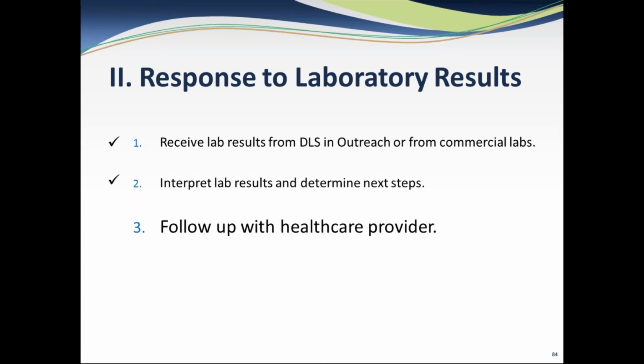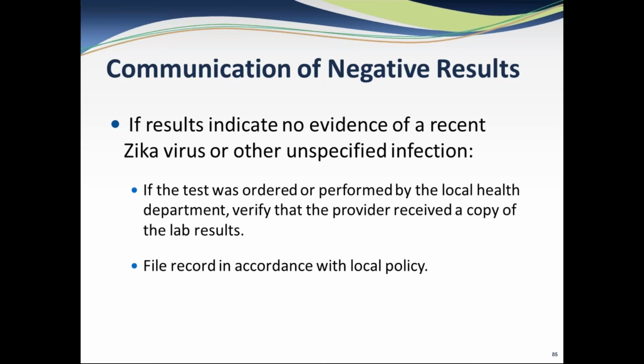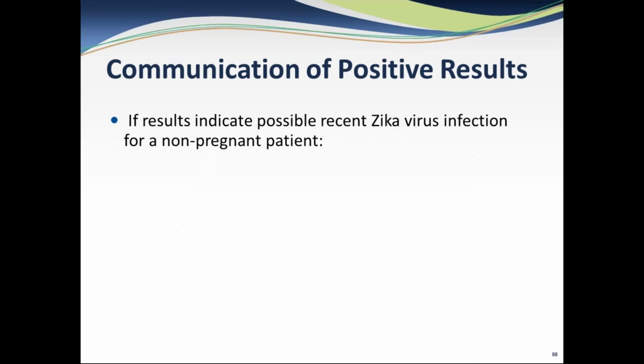So you've received the lab results, you've interpreted the lab results, and determined the next steps. Now you need to follow up with the provider. So for negative results, as I just said, if the results indicate no evidence of Zika, you just file the record in accordance with the local policy. And if you ordered the test or performed the test at your local health department, or if someone at your local health department did that, make sure that the provider gets a copy of the results.